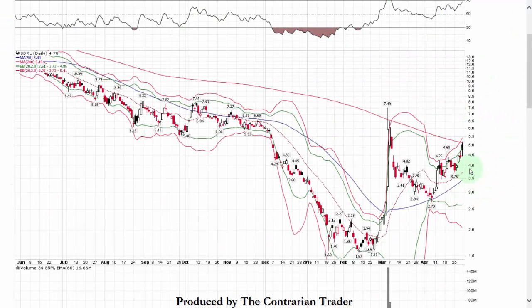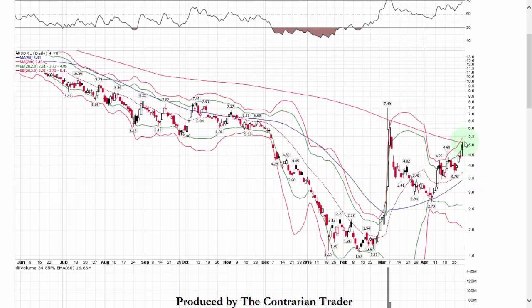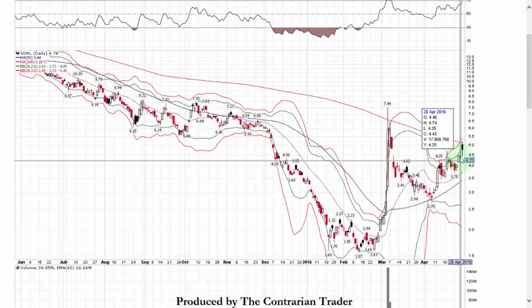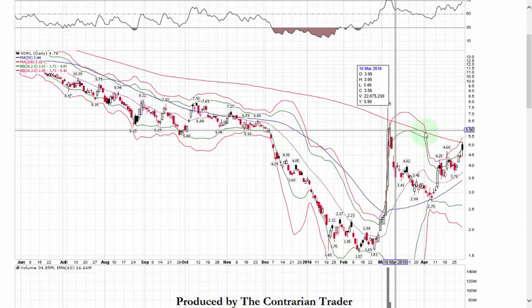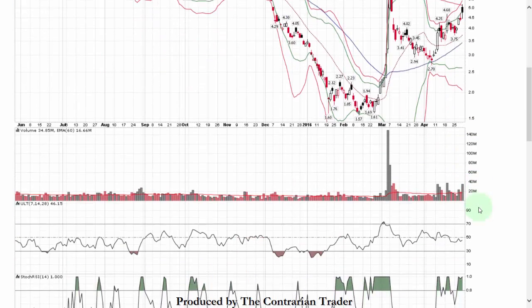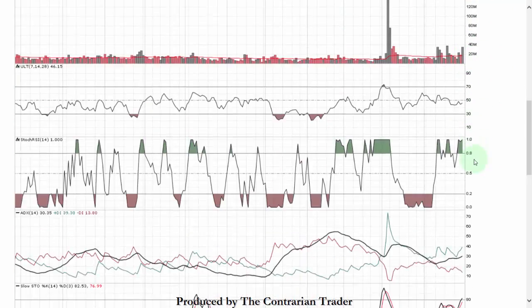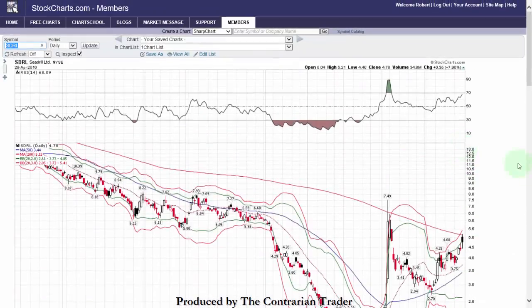All right, so on Thursday we had topping action, closed down, but on Friday it powered through. Hollow candlestick. I don't like hollow candlesticks, these black-filled candlesticks near the highs of a trading range. We'll probably get a pullback. That's fine. Allow it to pull back. That's your opportunity to buy. Volume was good on Friday. Stokes are looking good. So the daily chart looks good. I think you might get a pullback.